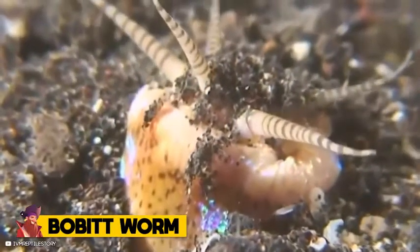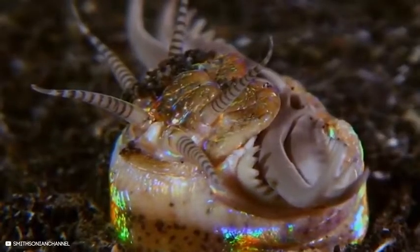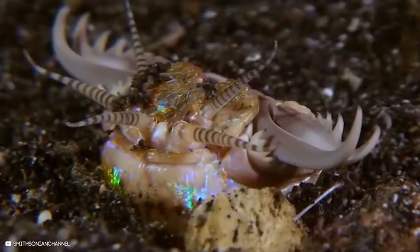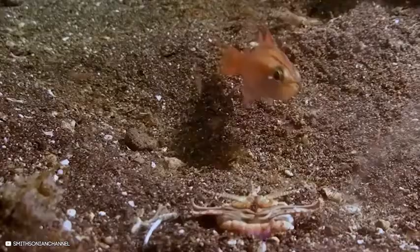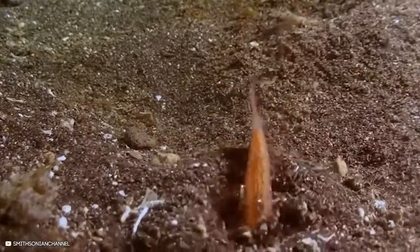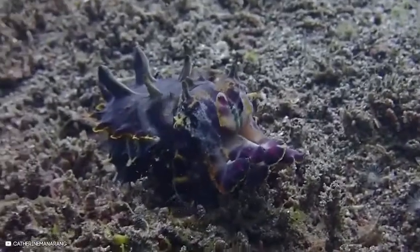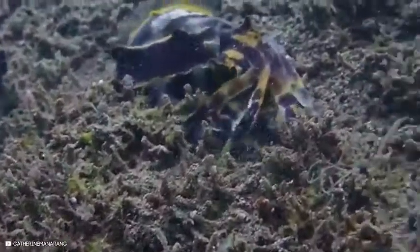Number 6. Bobbitt worm. The bobbitt worm detects passing prey with its 5 antennae and snaps down on it with its extraordinarily muscled mouth parts, known as a pharynx. It can split a fish in half because of the quickness and strength with which it accomplishes this. This flamboyant cuttlefish is taking a stroll when a bobbitt worm snatches it, but for some reason, the worm lets go of the cuttlefish and the current carries it away.